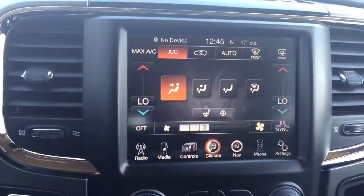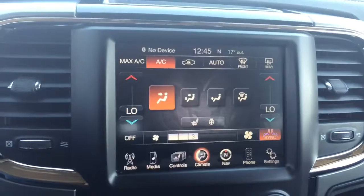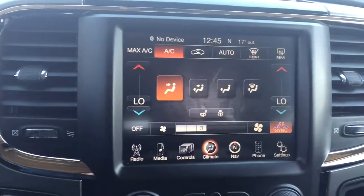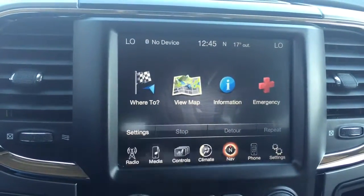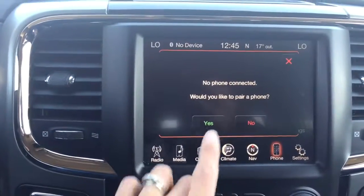Your climate controls here, which are dual split, so you can adjust them separately from your passenger if you aren't quite agreeing on temperature. You can hit that sync button and it will sync up to the driver, whatever the driver has it set at. You also have your max AC and your normal AC. But all of your navigation settings in here, where you can type in an address, view your map, information, and emergency. And there's your phone there, so you can pair your phone for all your hands-free calling. It's asking me to pair a phone.